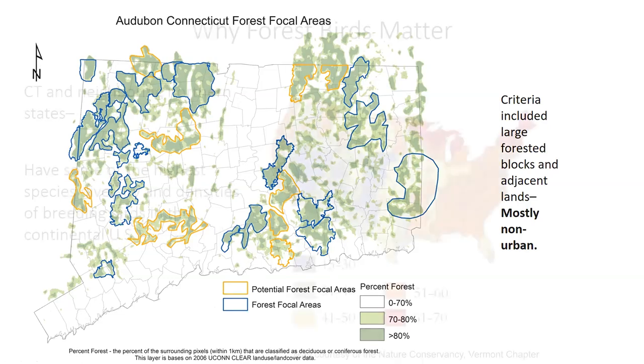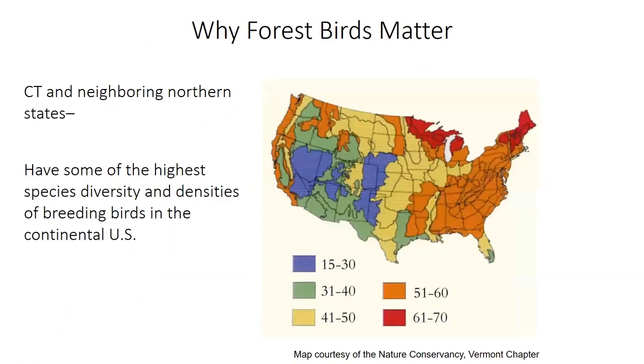So why do forest birds matter so much from a conservation point of view? It's not just because we happen to like having birds in our forested backyards, although that is one reason. But a bigger reason is that we live in one of the richest areas of breeding birds in the United States. Connecticut and our neighbors to the north, the northern New England states and even southern Canada, have some of the highest species diversity and highest densities of breeding birds in the continental United States. Those aren't all year-round residents. A lot of them are the migrants that come up from the neotropics and spend their breeding seasons here. So if our habitats degrade in our forests, that has a big impact.